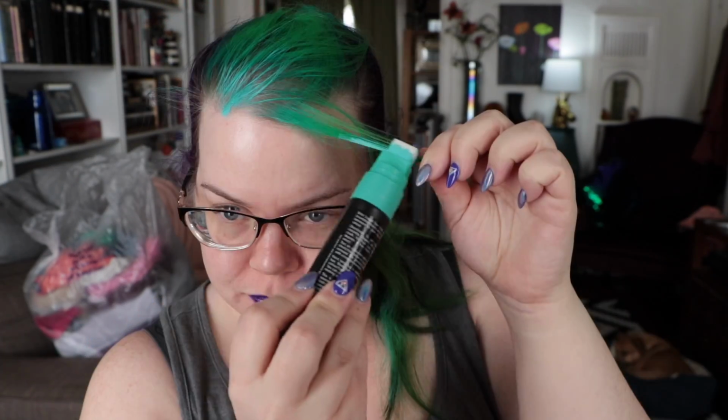This is liquid hair chalk. I believe the brand might be Brite. You paint it on, you wash it off. So this has like a little sponge tip applicator. I thought that this might be cool for root coverage.